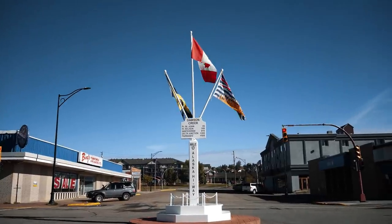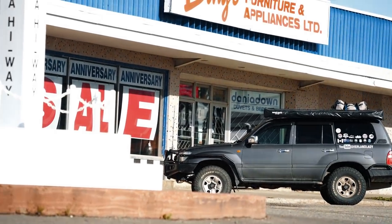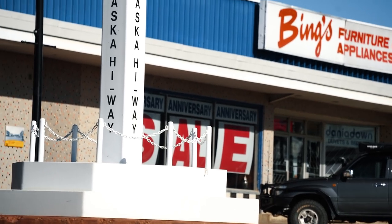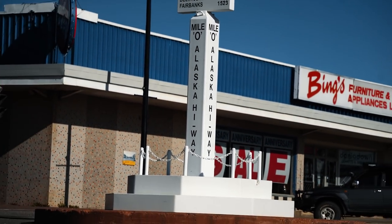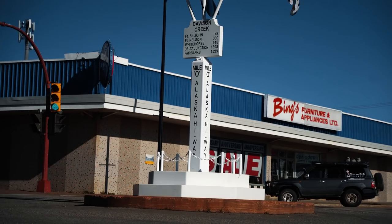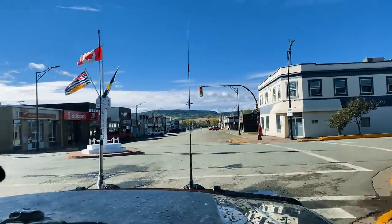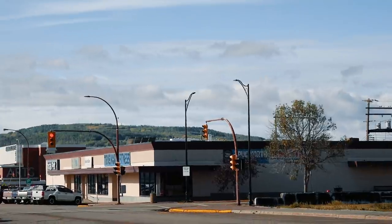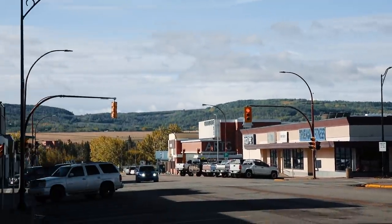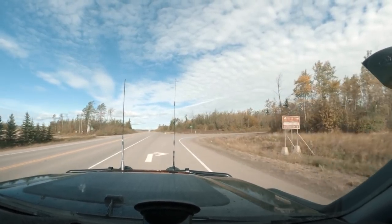The Mile Zero post is one of the most recognized and photographed icons in the BC section of the Alaska Highway. Dawson Creek Town Center on a weekend morning during the off tourist season, it's so quiet. None of the businesses were open. I barely saw any car at this major intersection. The only section with cars parked up front was a gym. No surprise.